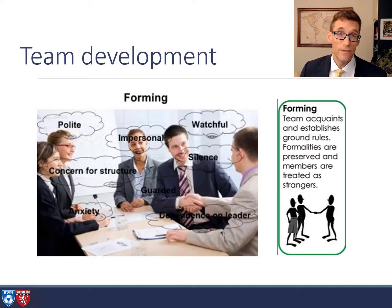The first stage of team development is forming, and this is where team members are first getting to meet each other, or perhaps meeting each other for the first time in regards to this new team. And people will react differently during this phase. Some will be very watchful, assessing other people's abilities. They might be quiet. Some may have anxiety, but they typically are polite and seek to be accepted by the group. And they may treat each other as acquaintances or strangers in this phase as they're trying to feel each other out.